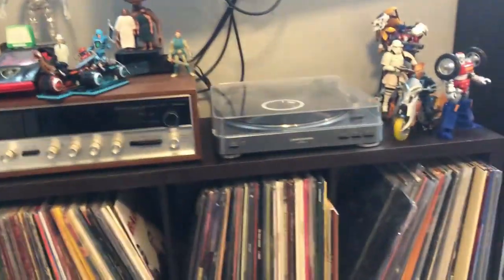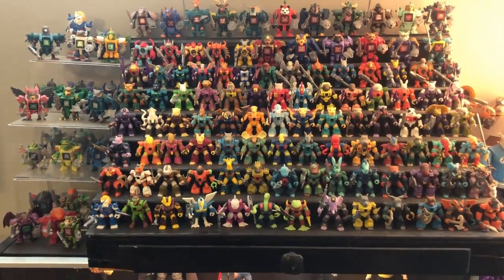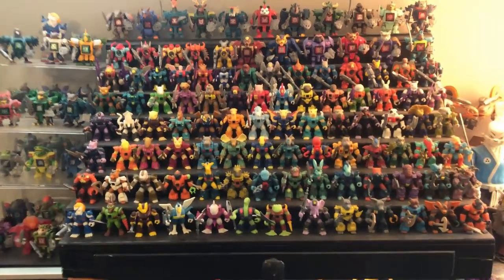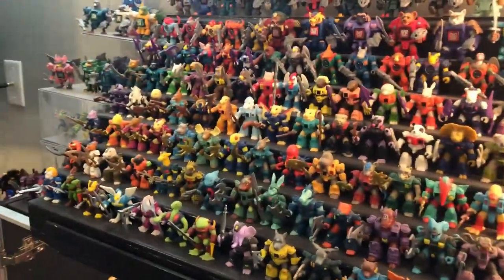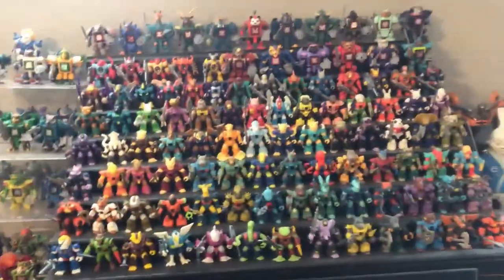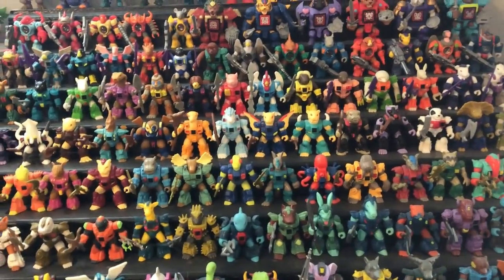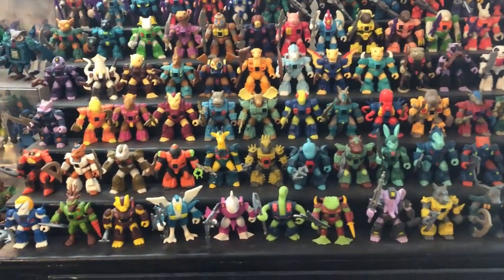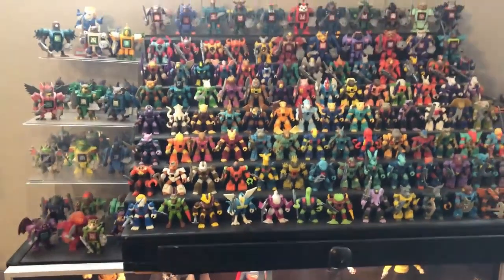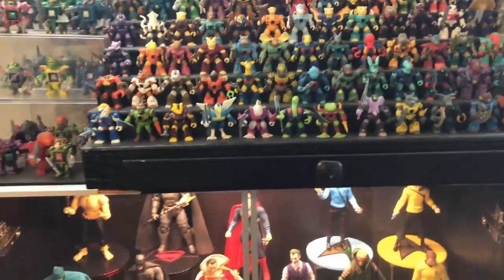Some more records. We'll swing it around. I don't know what else I want to show. Oh, I should definitely show my Battle Beast collection. Another toy line that I have incredible pride in. I think it's such a spectacular toy line, and I love having them. I really wish I had the money and the resources to buy some of the Japanese ones. They're crazy expensive, and I just don't have that sort of resource or ability at this point. But I love humanoid animal type creatures. I just think that's so awesome.